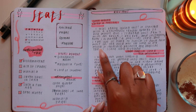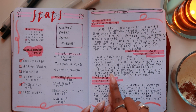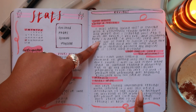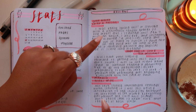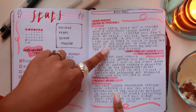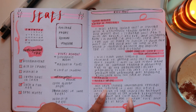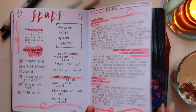But once again, my reviews for the books that I read, doing kind of a different style. Actually, this isn't reviews of the books that I read. This is actually the same thing as the DNF'd and paused one from January, basically explaining my little thoughts of why I haven't finished the book and if I'll go back to it. So same concept, just on a different page.